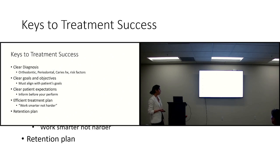We need to have clear goals and objectives, and your goals and objectives must align with the patient's goals and objectives. That is huge. If somebody comes in with a posterior crossbite and their concern is a lateral that's a little rotated, you need to be very clear and make sure that your goals align with the patient's goals.